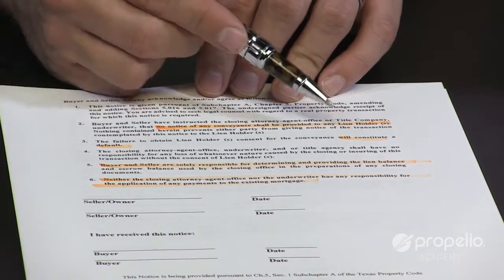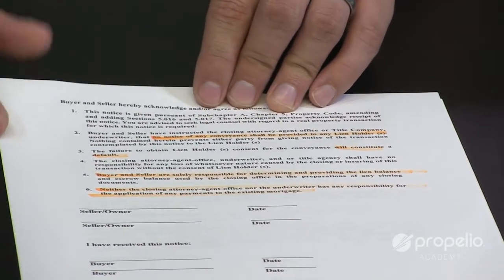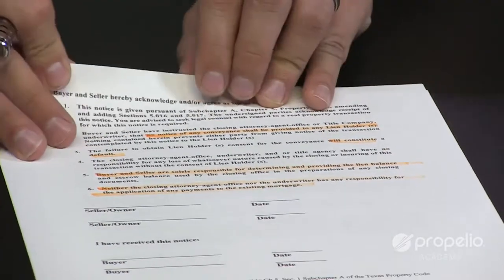Now, Horn & Associates puts that selling the property in this way constitutes a default, and I disagree with that verbiage, because if you actually look at a due on sale clause, like I was talking to you about before, it gives them an option of calling the note due. It doesn't say if you do this, we will consider you in default and move forward.